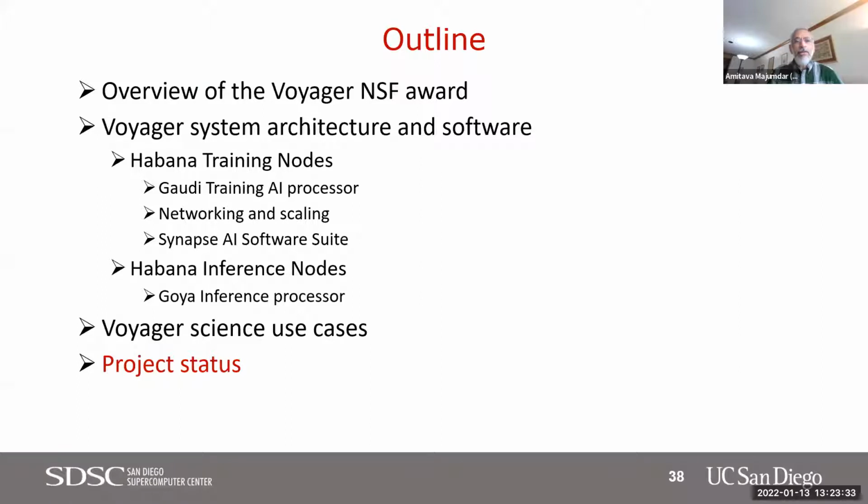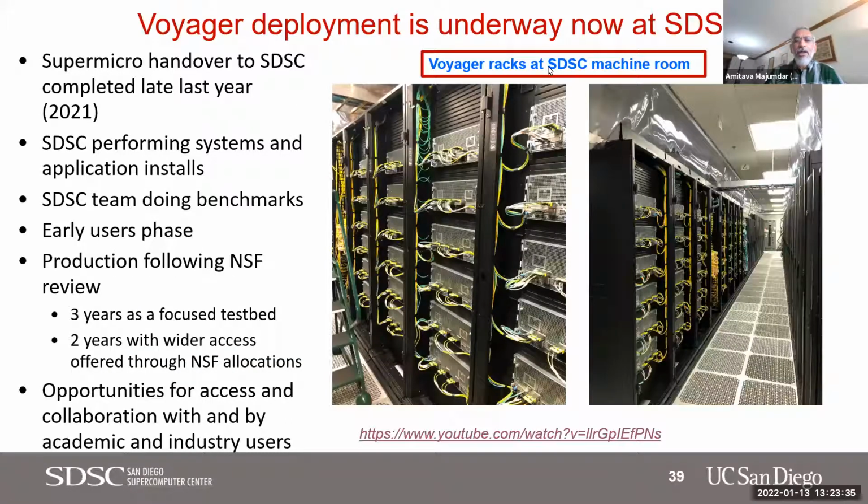Let's see. Yeah, I think I'm almost done. So yeah, Supermicro handed over the machine to SDSC late last year. And these you can see are from our machine room, all the Gaudi nodes. And I think this is the one that is the switch. And we are finishing up the installations, system software, application software, and benchmarking.